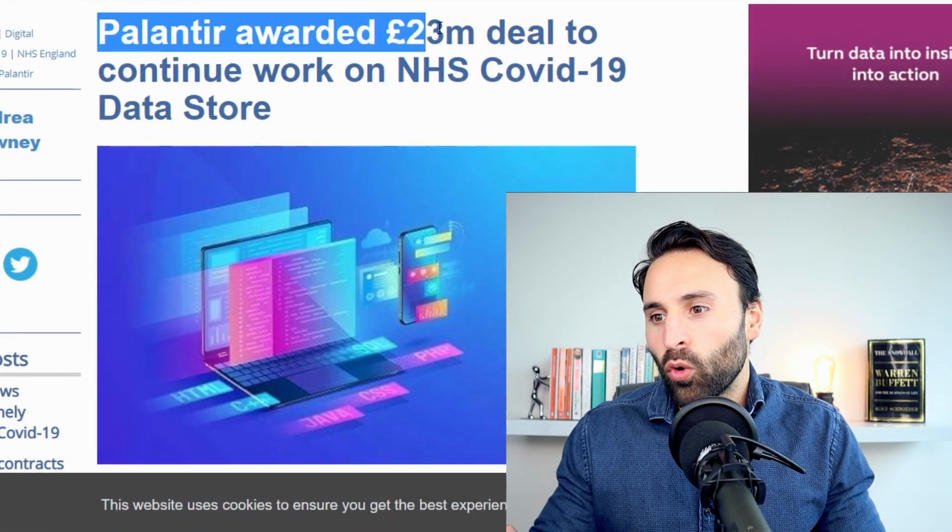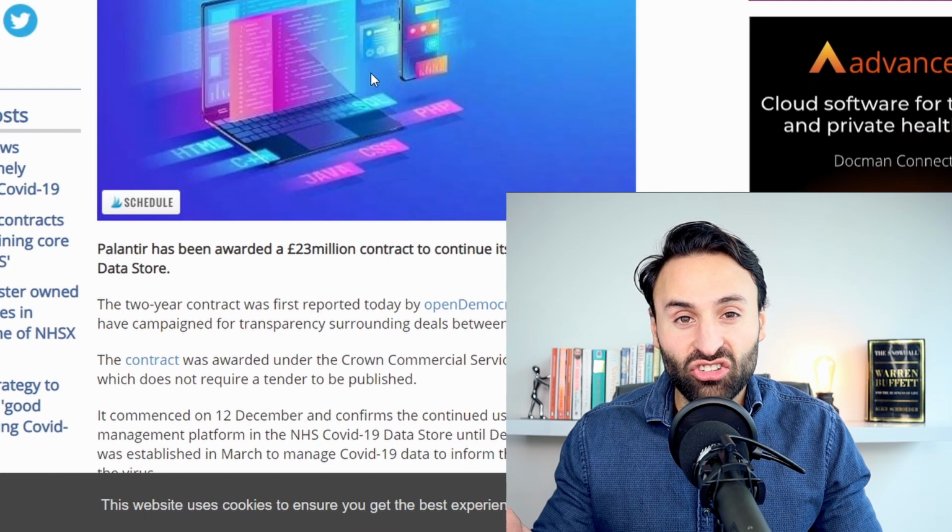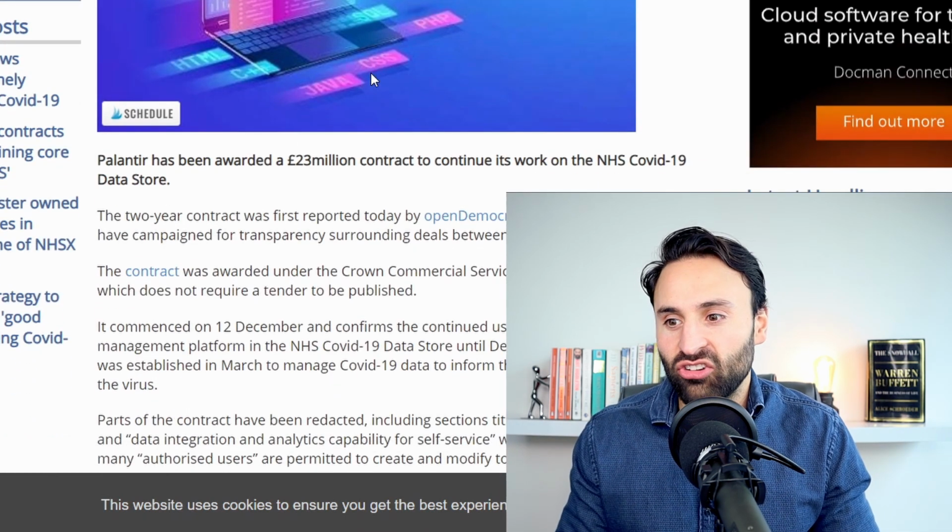Now I do want to dive into a recent contract which Palantir won. Palantir was awarded a £23 million deal to continue work on the NHS for the global health issue. Now initially Palantir was awarded this contract from the NHS on an emergency basis, but now they've extended the contract, so that's great news for the company.